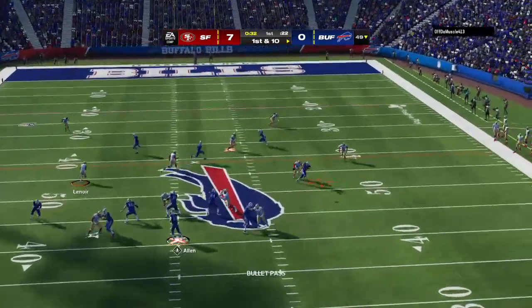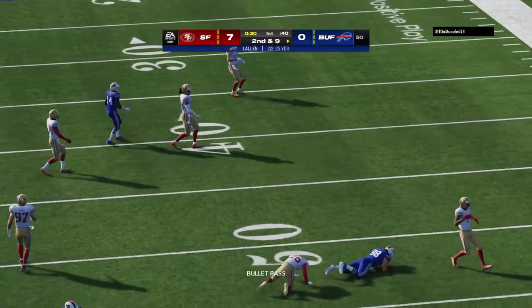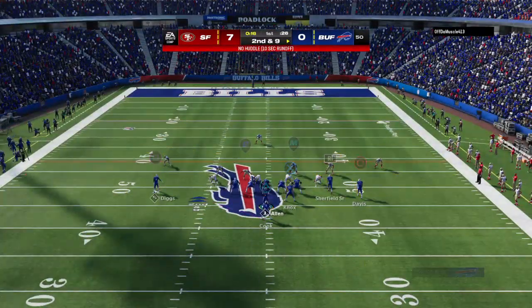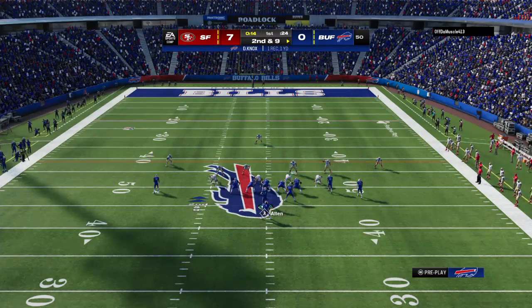From the gun, it's Allen. Little pitch and catch to the tight end, Knox. And just 1 yard here from the 49 to the 50. 2nd and 9.